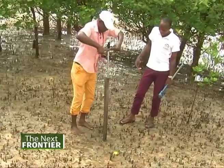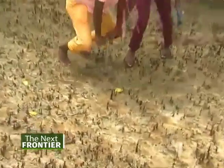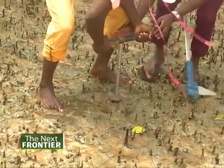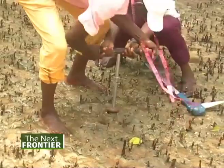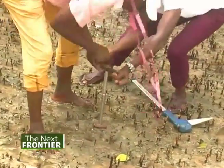Using that information, the community group has so far earned about 3 million shillings over 2 years selling carbon credits to international buyers who purchase them to offset their own emissions. The money has become a major motivation for people to become involved in mangrove conservation.